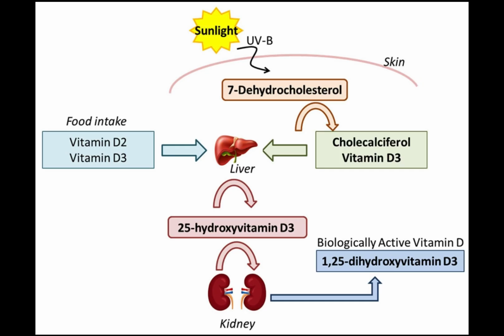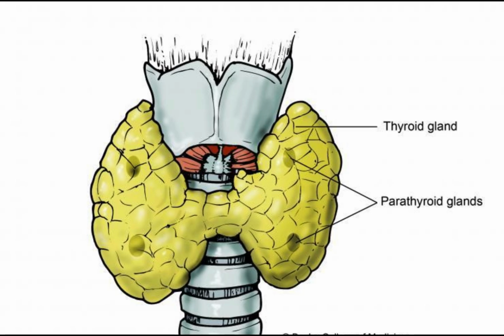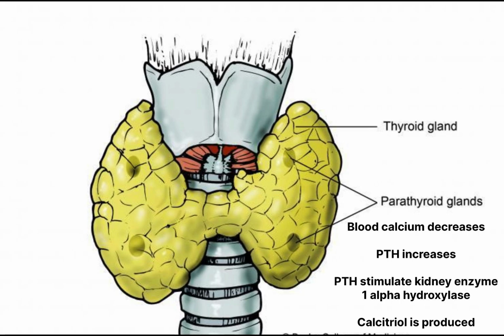So next is the regulation part. So you may question, who tells the kidney to make active vitamin D? So the answer is parathyroid hormone. So when blood calcium decreases, parathyroid hormone increases. So parathyroid hormone stimulates the kidney enzyme 1-alpha-hydroxylase.